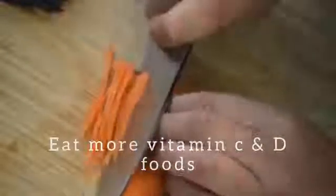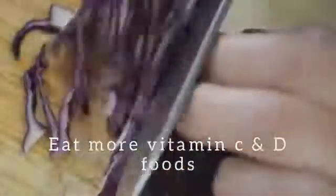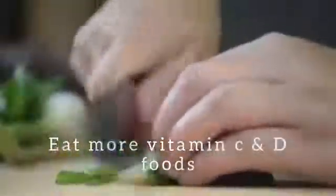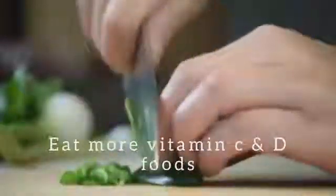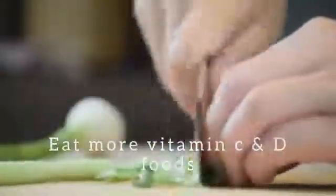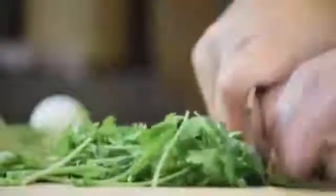Because if you take vitamin C foods or vitamin D foods, all these fruits and vegetables generally, the primary function of all these things is that they work on the skin, they repair worn out tissues on the skin, and when they do this, the stretch mark disappears, because it's actually a skin problem as well. So if you eat vitamin C foods or vitamin D foods, which are fruits and vegetables generally, then you are on the way of getting those stretch marks on your body eradicated even after giving birth.